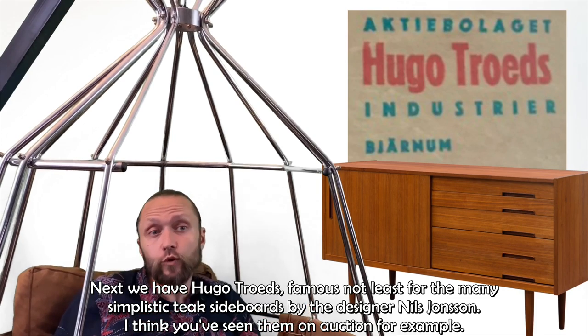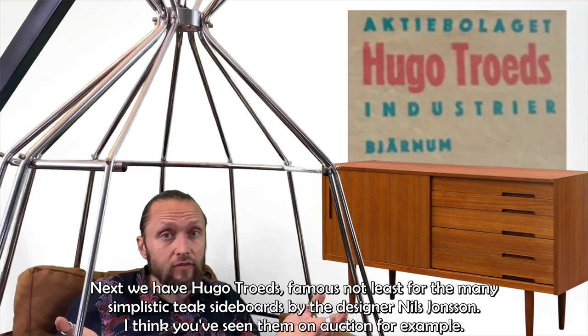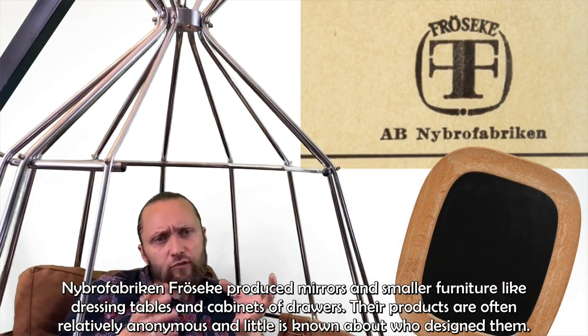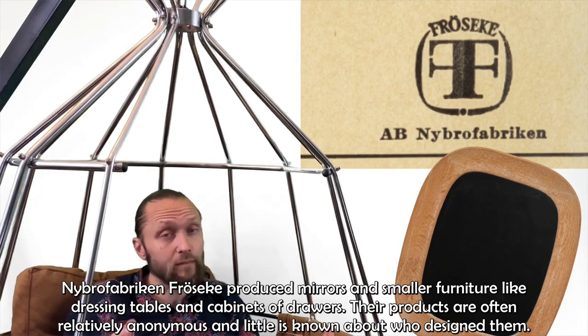And next we have Hugo Troeds, famous not least for the many simplistic teak sideboards by the designer Nils Jonsson. I think you've seen them on auction, for example. And Nybrofabriken Fröseke produced mirrors and smaller furniture like dressing tables and cabinet of drawers. And their products are often relatively anonymous and little is known about who designed them.